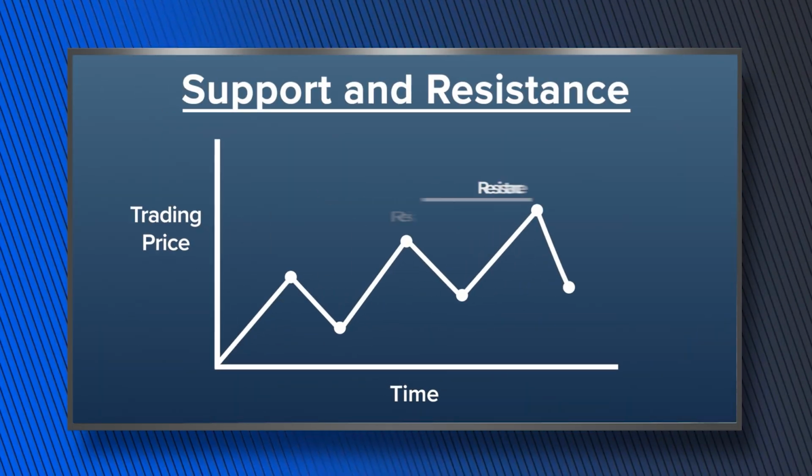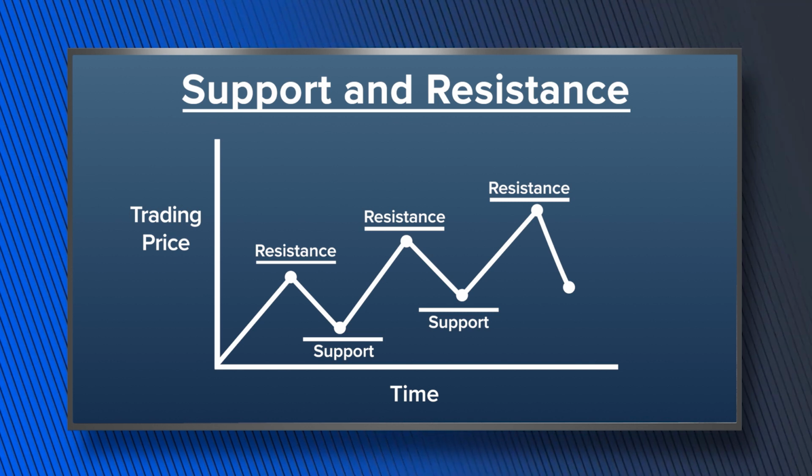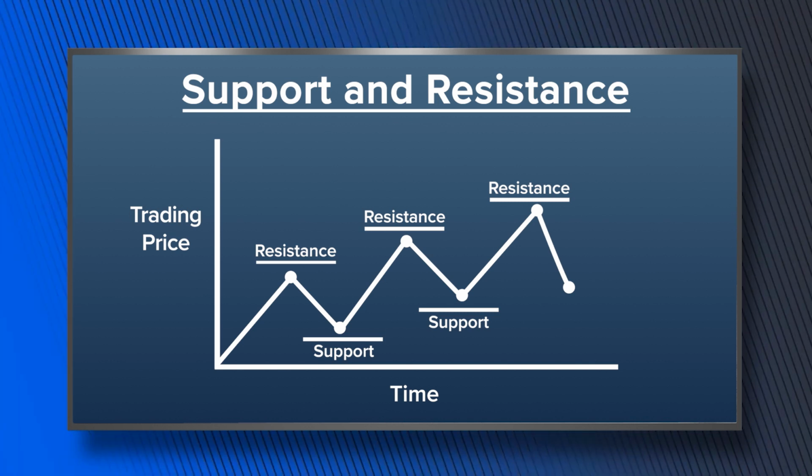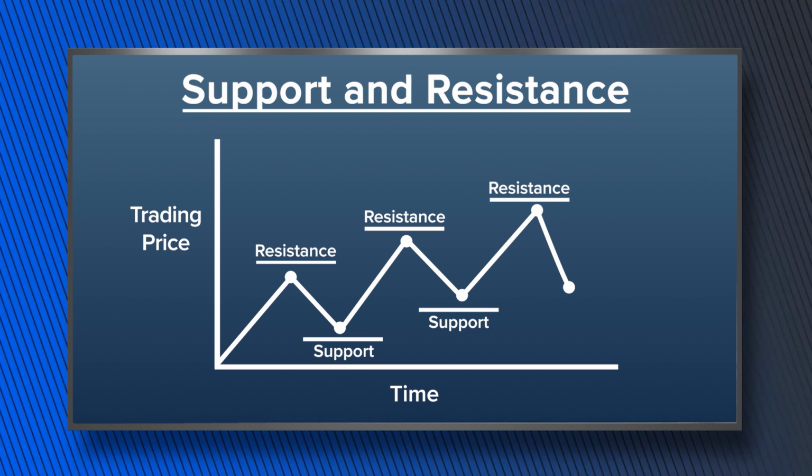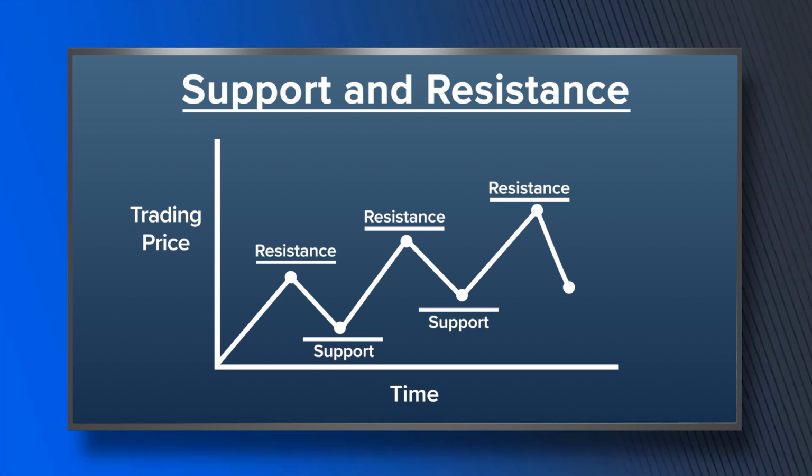Now let's turn to resistance. Resistance is the level at which supply or sellers are strong enough to stop an advancing stock dead in its tracks from moving any higher. It's the ceiling. That's the resistance level.